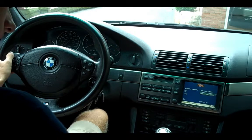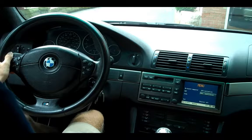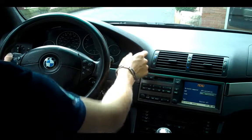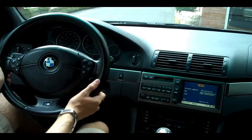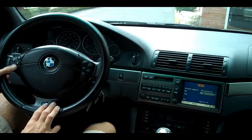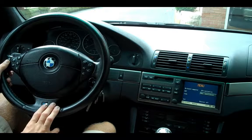Storage is good, except this thing here doesn't open, it just slides. Again, don't know how much of that you can see, I do apologize for that, but that's nice there. Headlight controls and fog lights are up here. Interior lighting is orange. It's pretty nice. I'm happy with it. On the steering wheel here, you're going to have your cruise control, your cell phone controls, volume up and down, change your song.